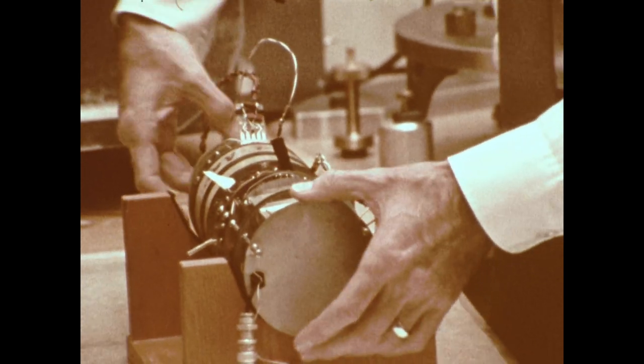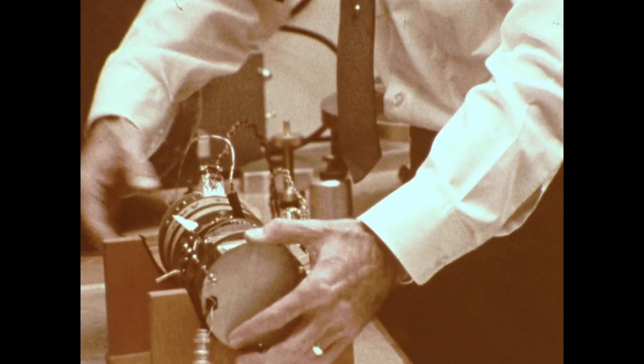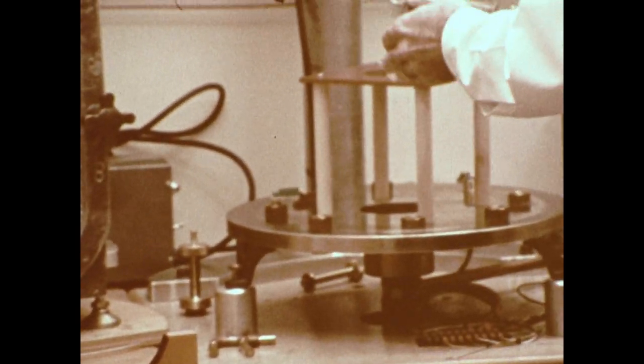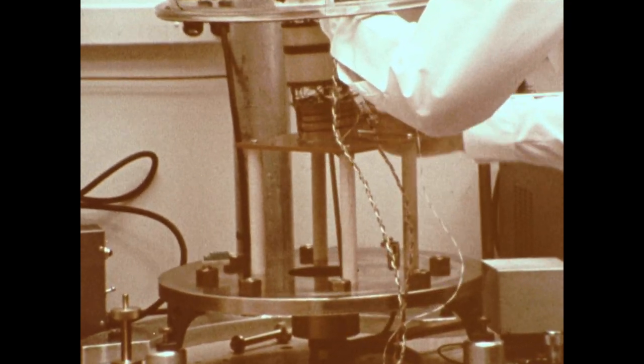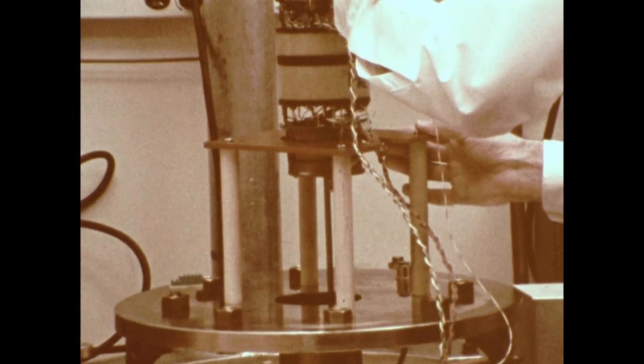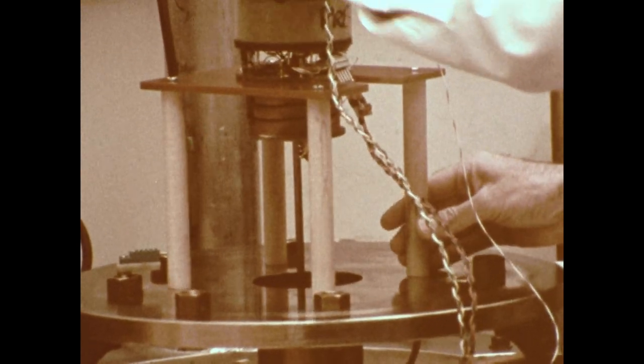A high degree of precision and reliability is essential. Each Dropsonde must be carefully calibrated and checked in a vacuum chamber. This reproduces the low air pressures the sonde will encounter at high altitudes.